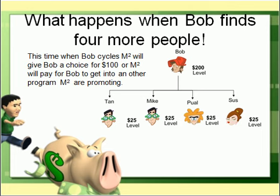Well, what happens when Bob finds 4 more people? Well, it's real simple. M Squared will give Bob $100 cash. Now remember, Bob's also going to make 75% on Dan, Mike, Paul, and Sue at the same time because he's at level 10, the $200 level. Now we'll give Bob $100, or we'll give him a chance to get in one of our other programs, whichever Bob wants to do.